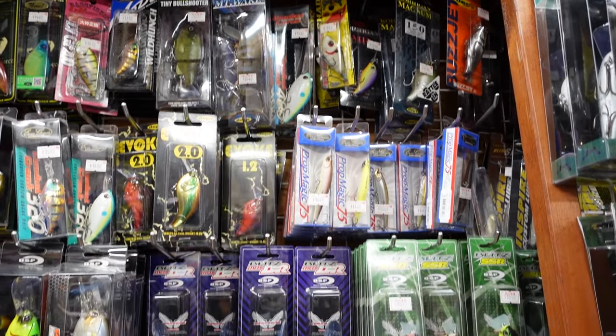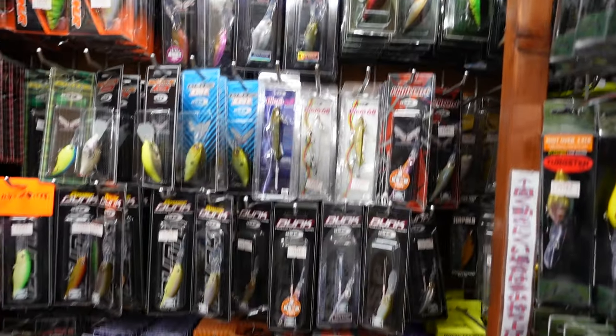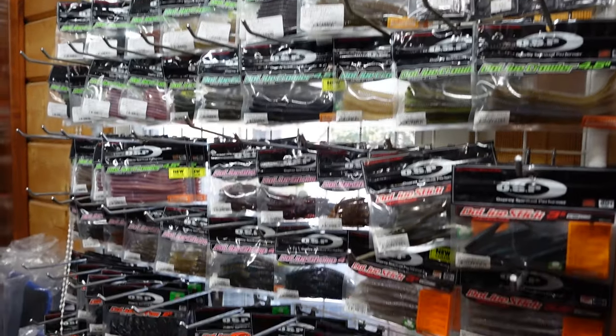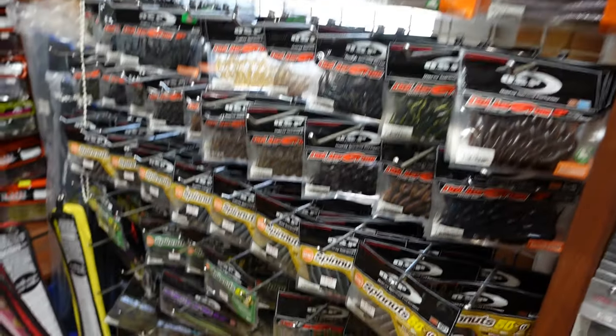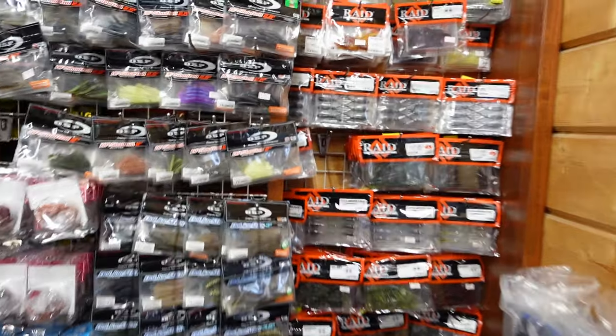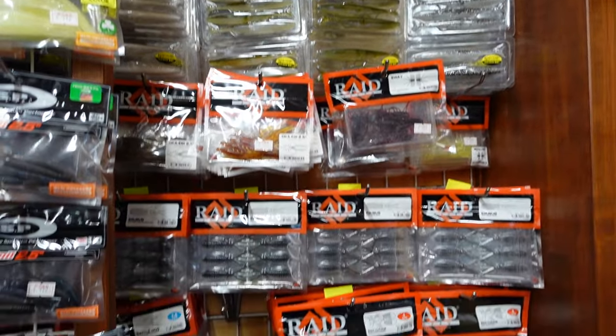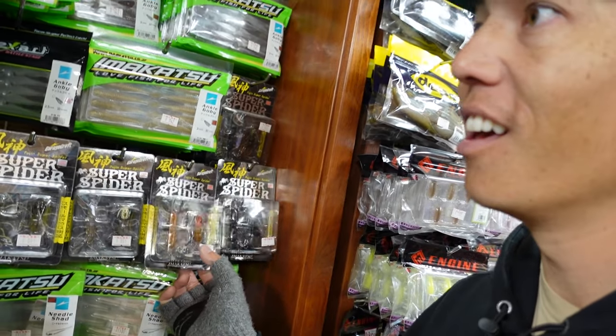Very good. So it's so cool to see all these different styles of crankbaits, all the different hard baits, all the different soft plastics. OSP, Raid. Depths. And then they also have, oh yeah, they got the dice. Look at all these cool little bugs that they got.